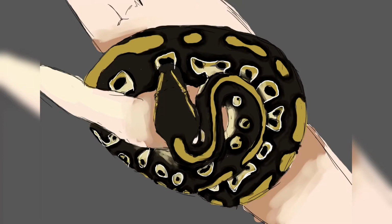Next up is the creation process of drawing baby snail, my pet python.